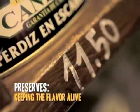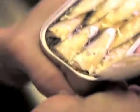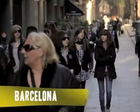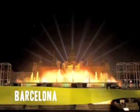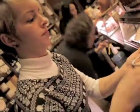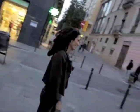In many parts of the world, the lowest thing on the foodie chain is a can of tuna or canned ham. But in Spain, food from a can is simply delicious. And in Barcelona, where everything from architecture to street art is done with flair, eating out of a can is also an art form. I've hooked up with my friend and food writer, Tara Stevens, and we're going to one of the most popular bars in Barcelona, where everything they serve comes from a can.